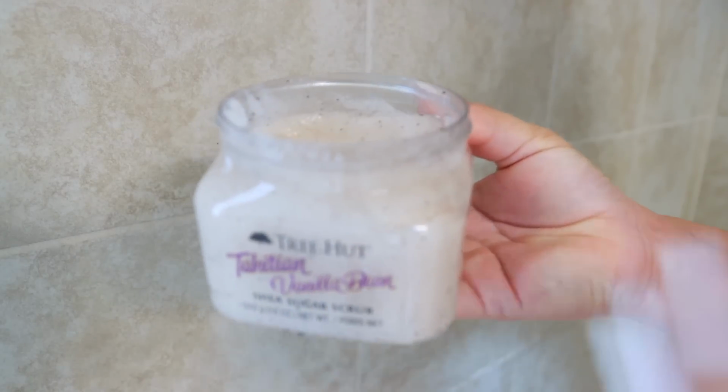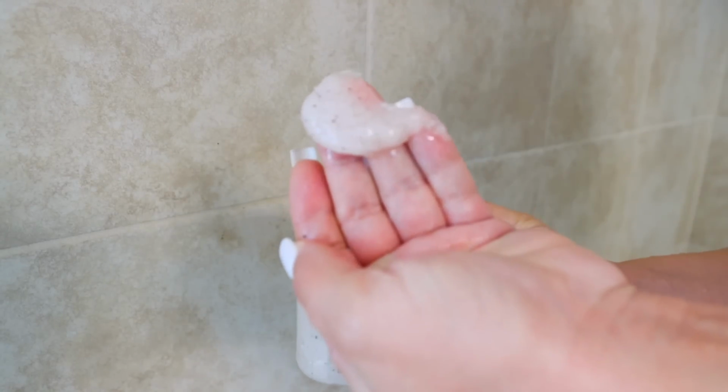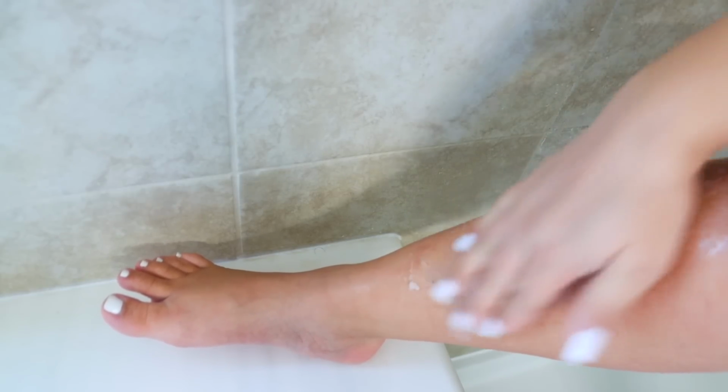I got in the shower after my bath and I'm going to exfoliate my body. So I'm using this Tree Hut body exfoliant. It's super good. It smells very good, and it also makes your skin soft just like a baby.